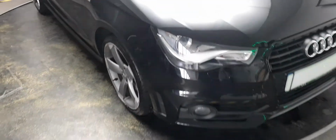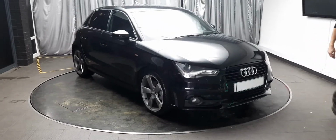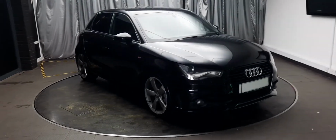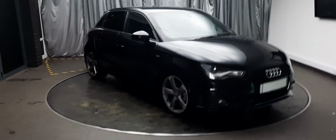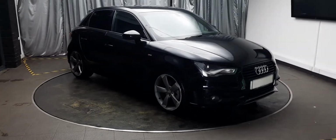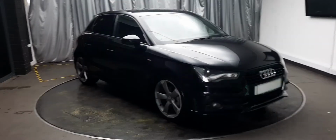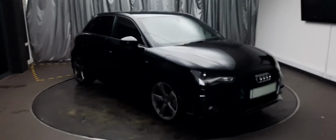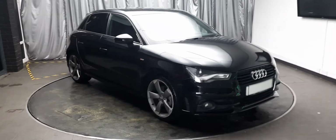So there you have it. That is our Audi A1 Sportback, sorry, it's not a Quattro. Here is our 2013 Audi A1, it's a 1.4 Sportback TFSI Black Edition. Absolutely gorgeous on the inside. Great features, very comfortable seats. It's stylish, it's secure. Is it the car for you?